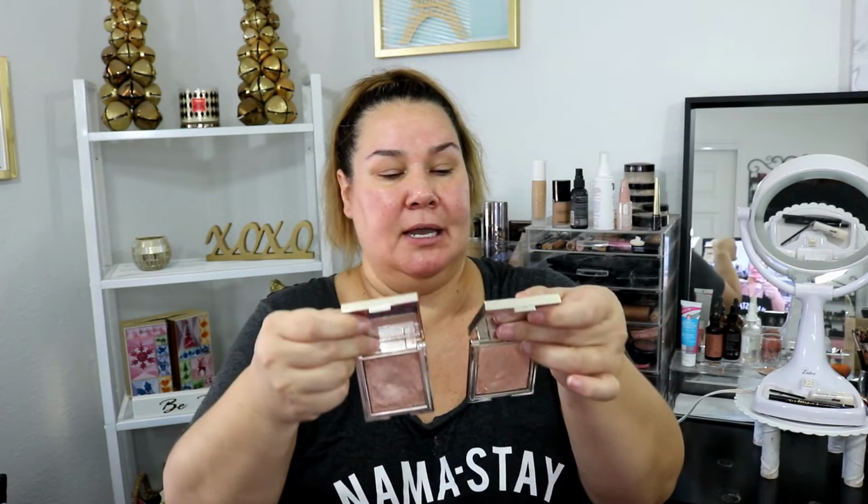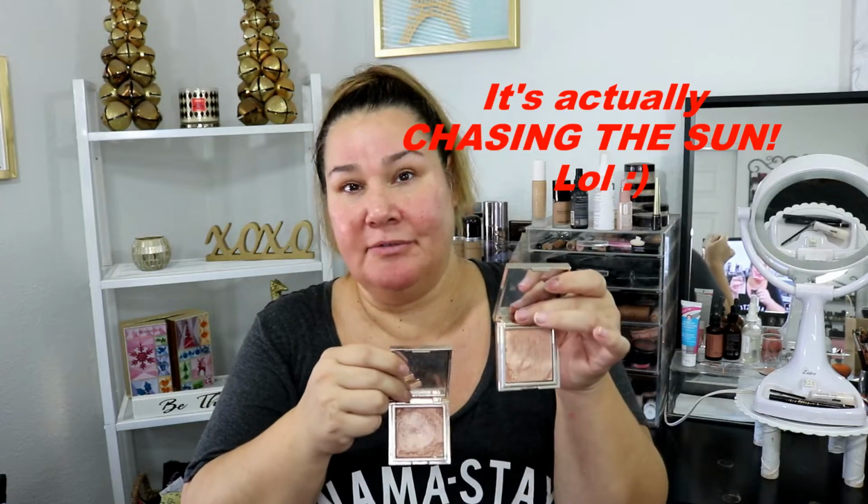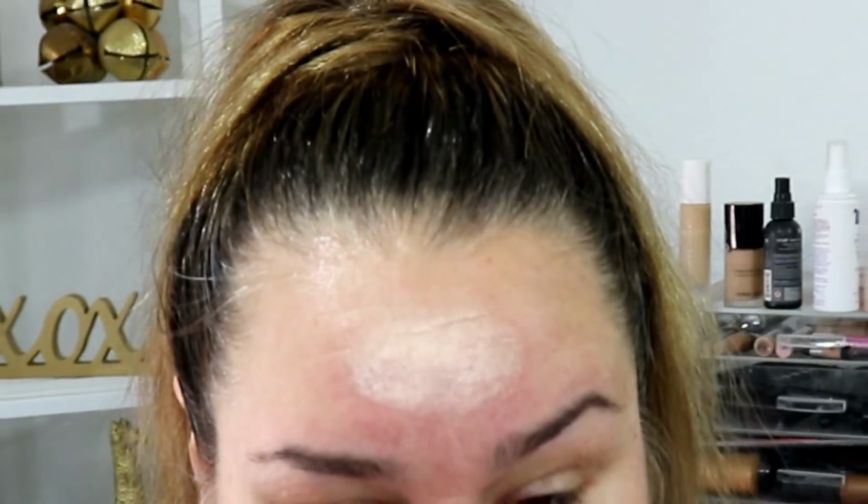I did not get the highlighters because, if you've watched my video of the battle of the highlighters, I'll put it down below. Jouer makes great highlighters, Topaz and Citrine. This reminded me of Catching the Sun, and this reminded me of Fuego. They are shimmery and buttery.